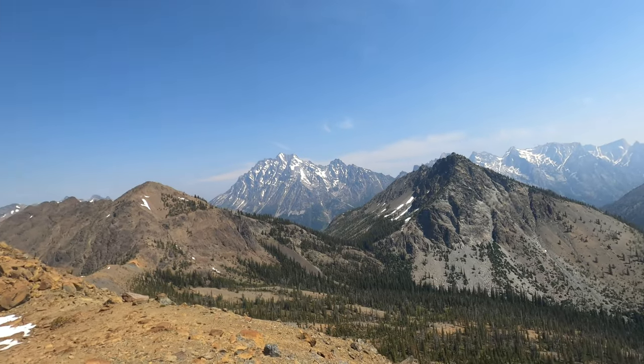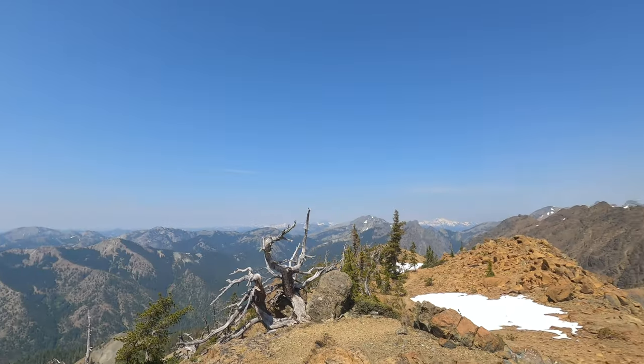Made it to the summit of Iron Peak. The summit's right behind me, I'm letting someone else have the summit itself, but this is the view on the ridge, and the smoke cleared up, so we have a bit of a view going here. So I can give a more comprehensive tour now.